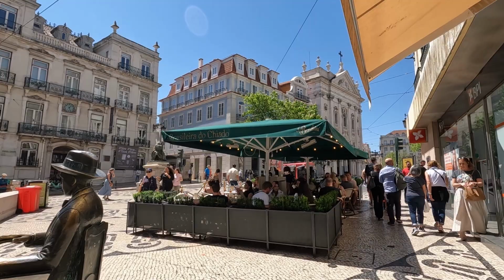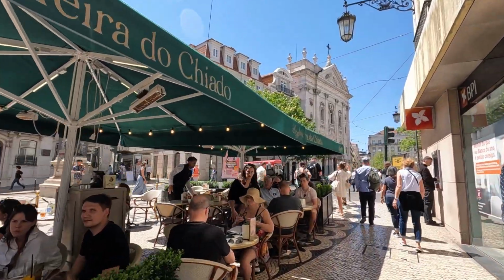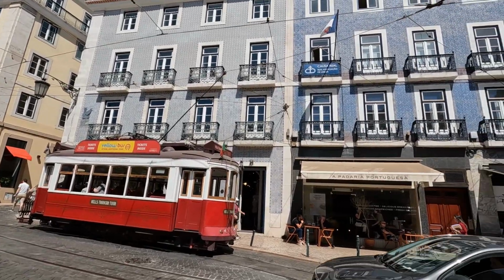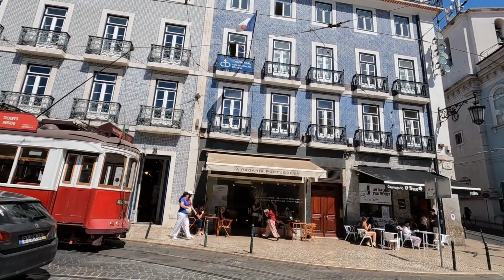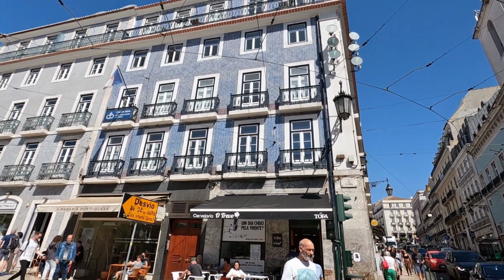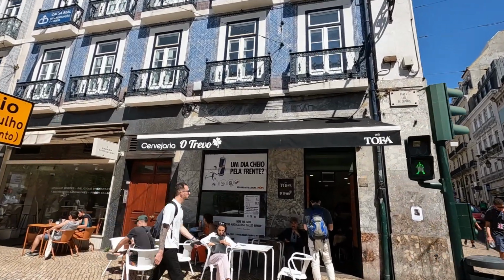Past the statue and take a couple of minutes walk around the corner to get something cheap and tasty to eat at a popular Portuguese restaurant that Anthony Bourdain enjoyed. It's located in this attractive blue-tiled building and is called O Trevo. Let's head inside and check it out.